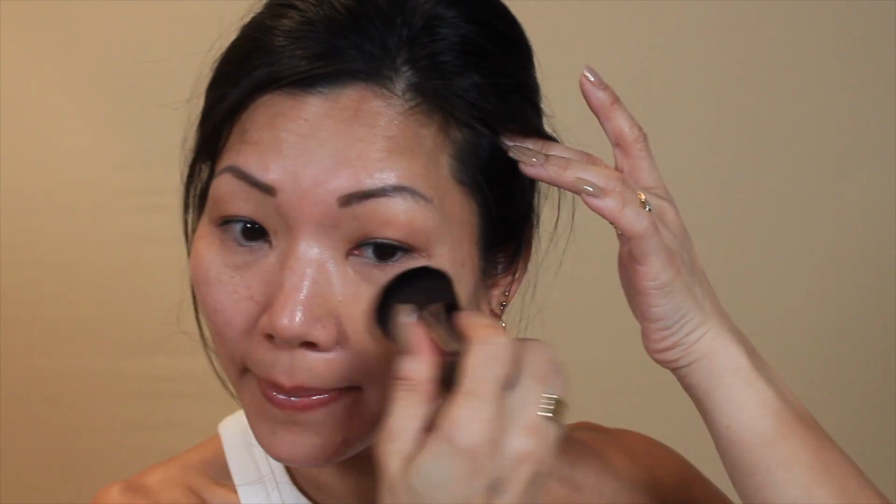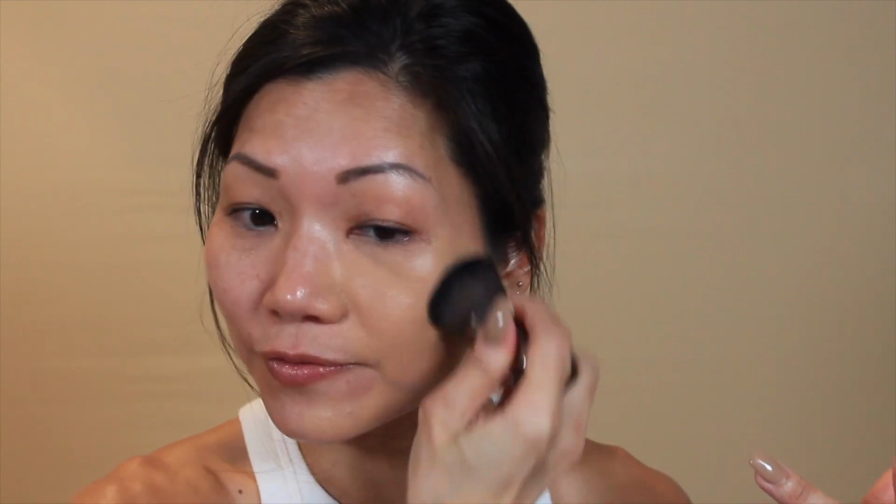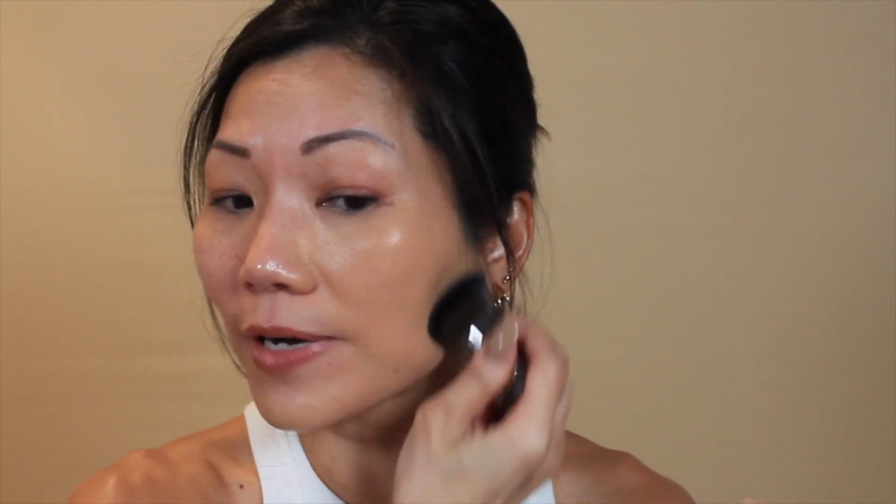I'm going to use a Make Up For Ever foundation puff. I'm just going to put that on. In the morning, you don't have too much time, so this foundation puff is very good, and it's quick and easy to blend into your skin. That's how you puff up your skin and make the foundation marry to your skin, and it has an even look.